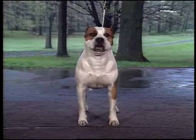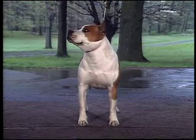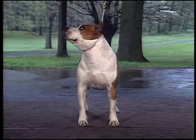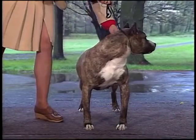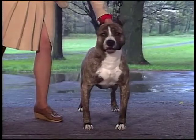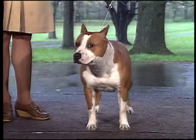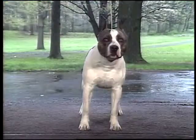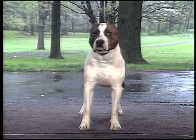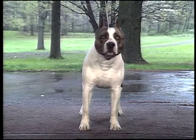From the front, you can see that the shoulder blades slope outward from the withers and are well muscled without appearing heavy or coarse. These weak, loose shoulders are not correct. But neither are these over-muscled, loaded shoulders. These shoulders are properly muscled and slope outward from withers to the juncture with the upper arm.